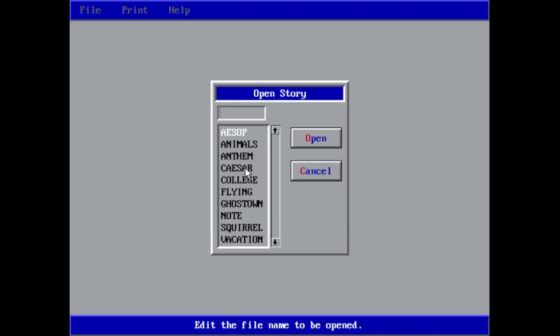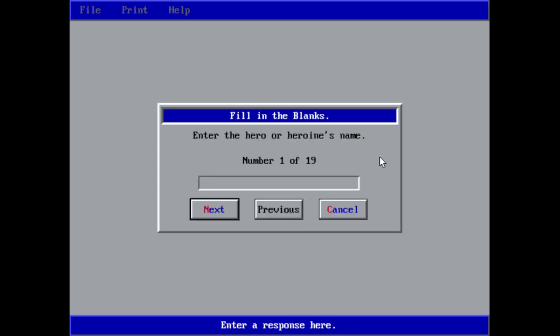We have some choices here. Ten of them, from what I can see. What do you like? Okay. Aesop. Aesop. Oh, okay, here. The hero or heroine's name. Oh, it's Mad Libs. Okay. Shall we take turns? You can have this one in its entirety. All right. Hercules.